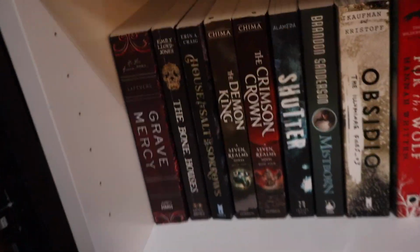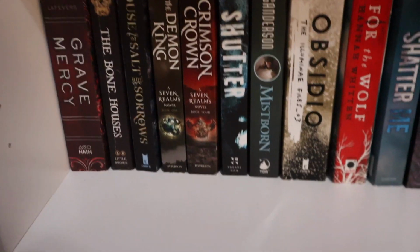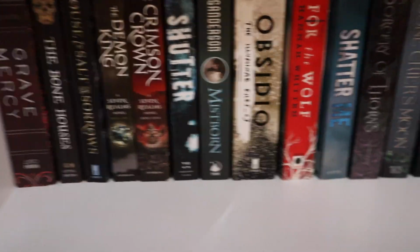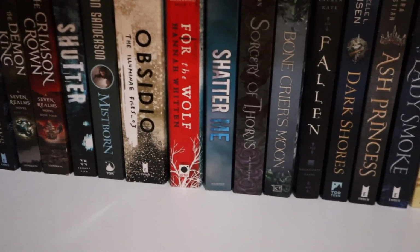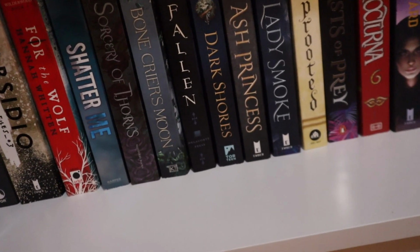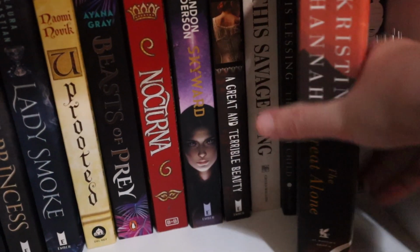And then over here we have some other, mostly young adult, I think. Grave Mercy, that's a good book. I had fun with it. Bone Houses is pretty good if you're looking for something spooky. It's not that spooky actually, but whatever. These are mostly young adult books that are on my TBR. I still have never read a Kristin Hannah book, so I need to do that.